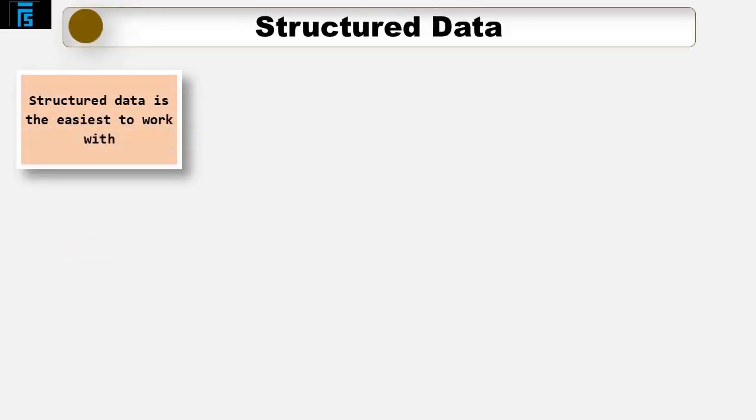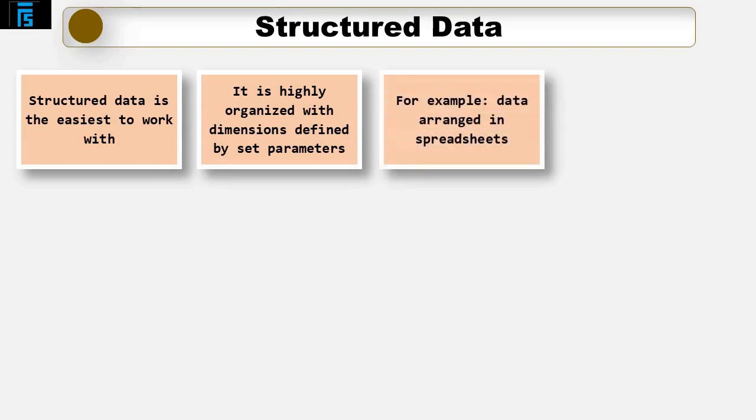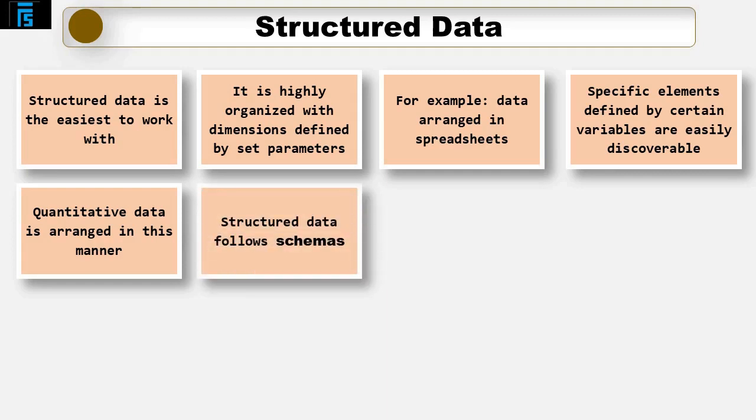Structured data is the easiest to work with. It is highly organized with dimensions defined by set parameters. Think spreadsheets. Every piece of information is grouped into rows and columns. Specific elements defined by certain variables are easily discoverable. It's all your quantitative data. For example, age, billing, expenses, credit card numbers, etc.